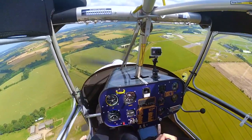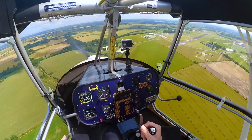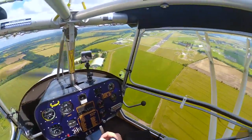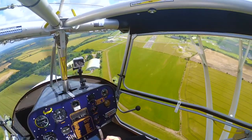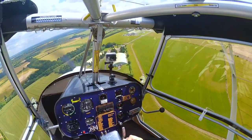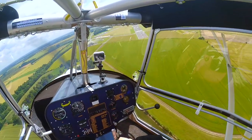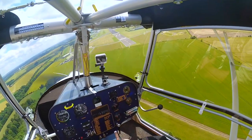That first stage of flapping. Straight down the runway, that's nice.